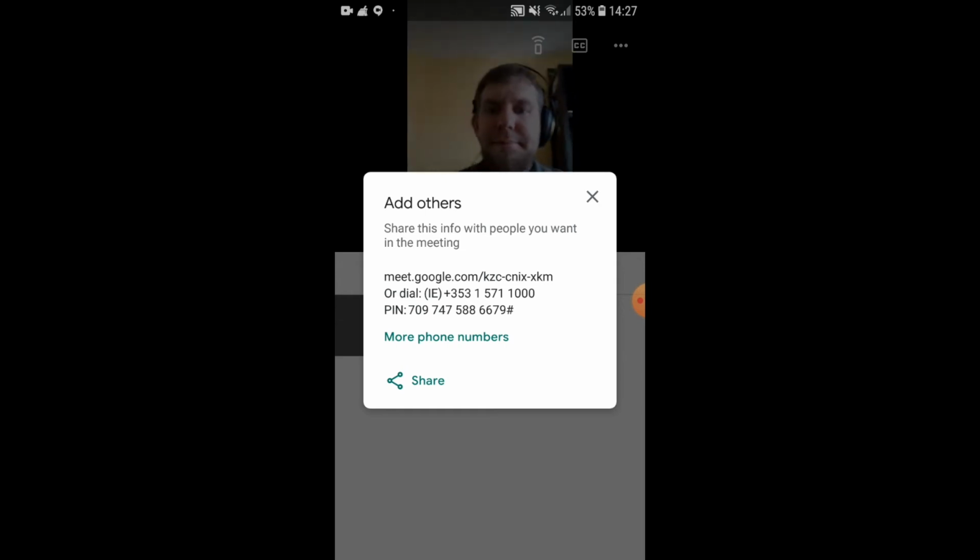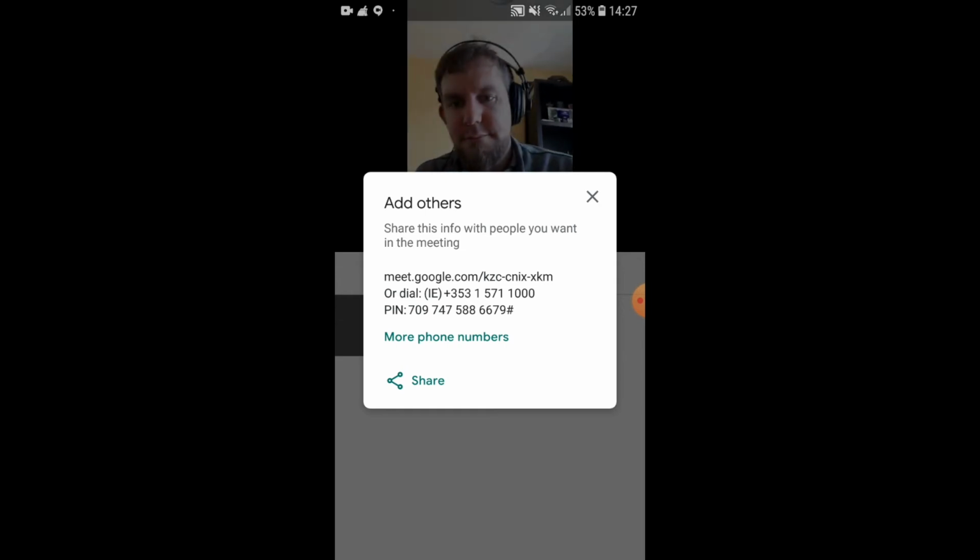and it will join a meeting instantly. You have the share button down the bottom. That share button can go into WhatsApp, Gmail, Tweet, whichever case may be. And also you have the Irish dial-in number and the PIN if someone wants to just dial in by voice. And up the top, meet.google.com/the code, the meeting code.